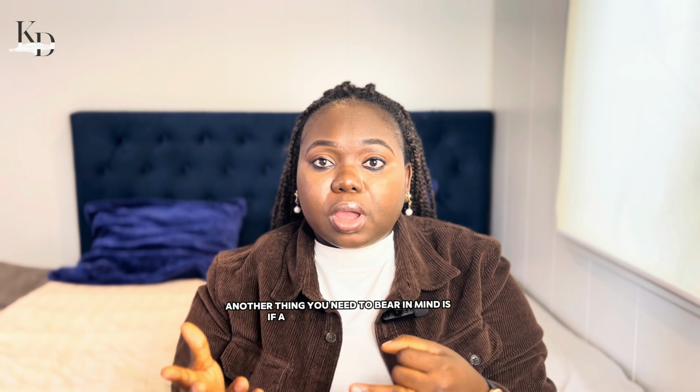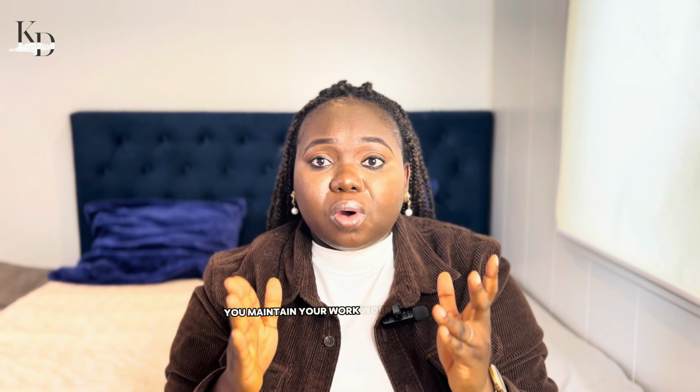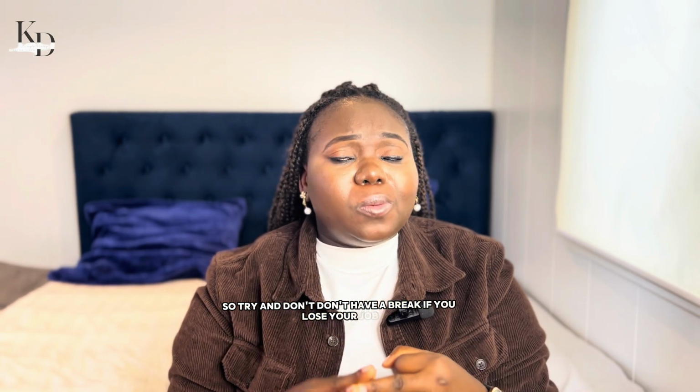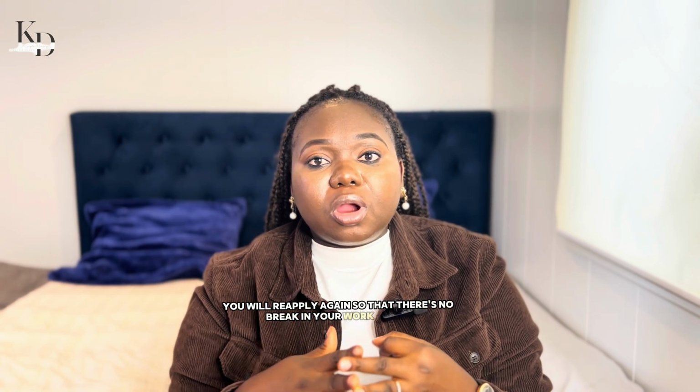Another thing you need to bear in mind is, if you're a worker, make sure you maintain your work permit. You must make sure to keep your work permit valid. So try not to have a break. If you lose your job, act fast and see how you can get another job, so that you will reapply again, so that there's no break in your work permit.